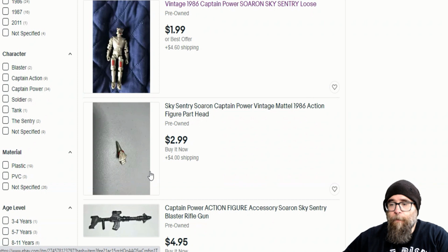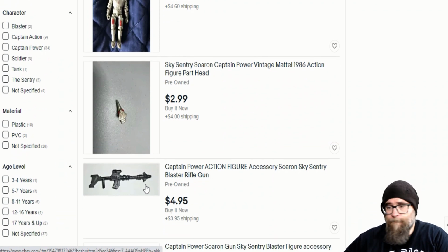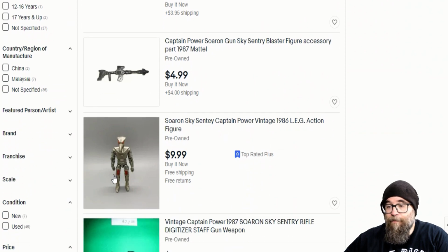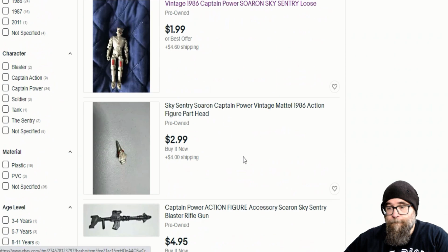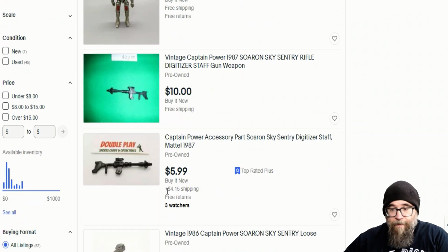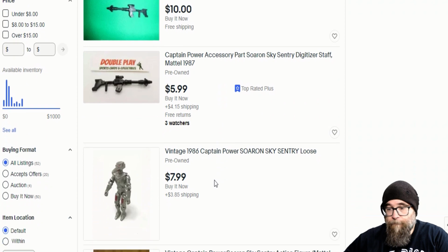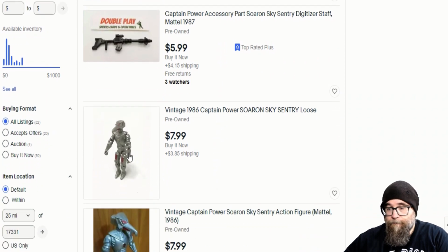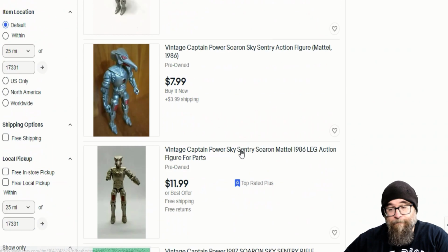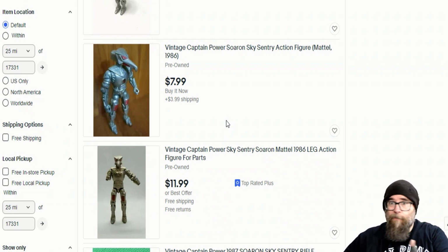So here we go. Just his head for $2.99. Just the gun itself for, you know, $9. Here's just the same gun for $9. Here he is without his accessories for $10. Well, I would go with this one as opposed to this one then. $10 just for the gun. Over $10 just for the gun. $10 for the figure with none of the accessories. $7.99, no accessories. And believe me, we will get a close-up look whenever we find one with the accessories.